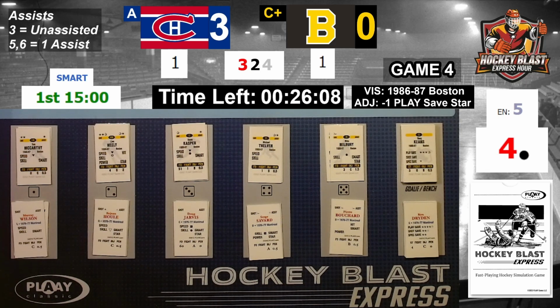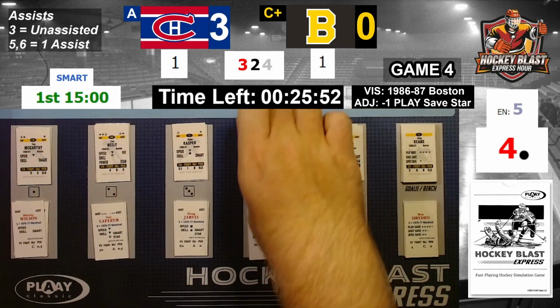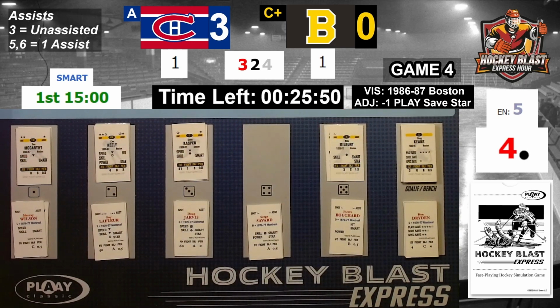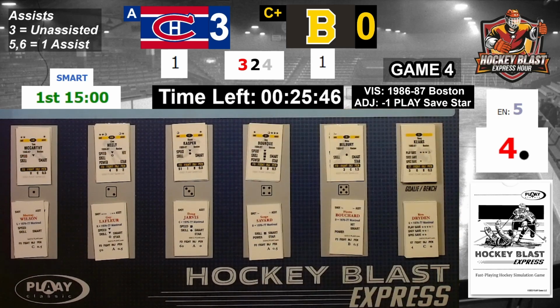Penalty check between, I almost said both. Yes, between players 2 and 4. That is Ho and Thelvin. Both guys have the same penalty rating. And the ref says to both of them, play on. But if you guys do anything silly, you are going to the sin bin. With that being said, let's move on to the next segment.